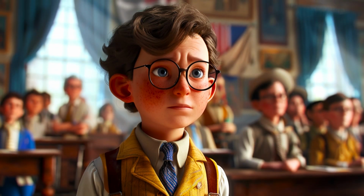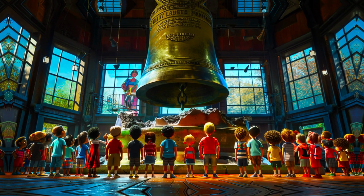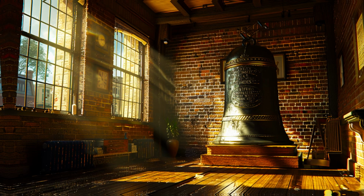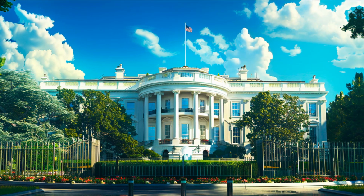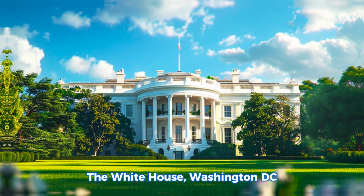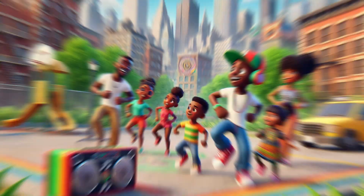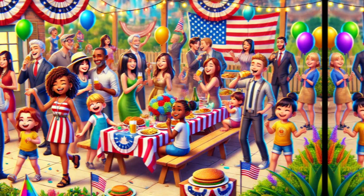Now let's learn a little about American history. In Philadelphia, you can see the Liberty Bell, which rang when America became an independent country. It has a big crack in it, but it's still very special. And in Washington, D.C., you can visit the White House, where the President of the United States lives and works. America is also a mix of many cultures, which means you can find every kind of food, music, and celebration here. It's like a big, colorful party every day.